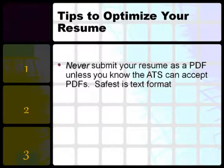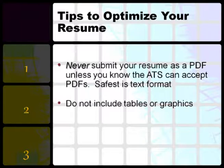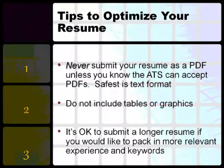The safest way to submit it is as a text document. A Word file can also mess up the parsing. So unless you know it can accept it and it won't be messed up, send it as a text document. Text is absolutely the safest. Do not include tables and graphics. People like to do that and they get messed up. It is okay to submit a longer resume. The interesting thing about an ATS system is it doesn't care how long your resume is. It could be 5 pages.